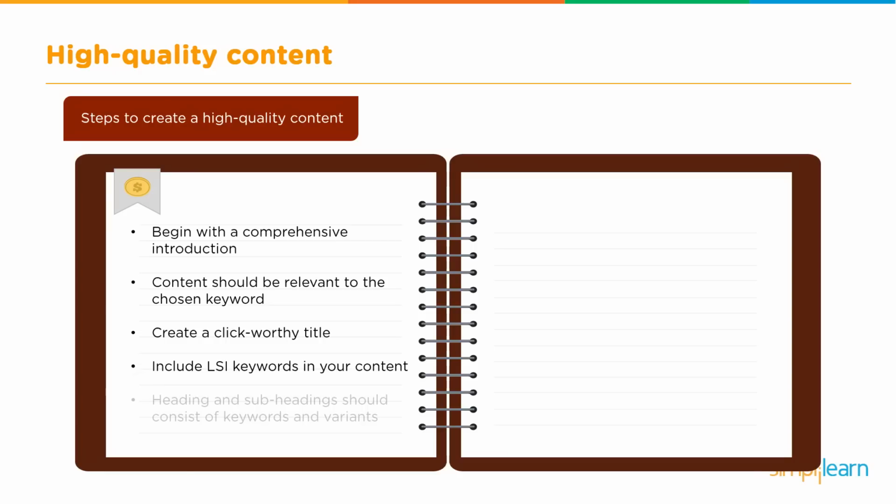Make it natural. Headings and subheadings should consist of keywords and variants. So if you're writing headers and subheaders, include the keyword in there. That way, the content always stays relevant to the audience. Okay, shorten your sentences and paragraphs, so don't write long paragraphs. Remember, we want to break this up. We want to make it easy for the end user to read.